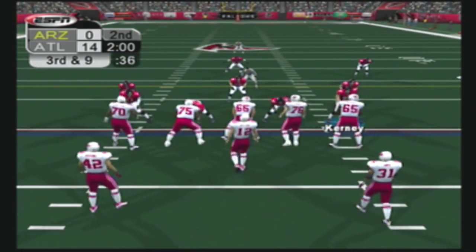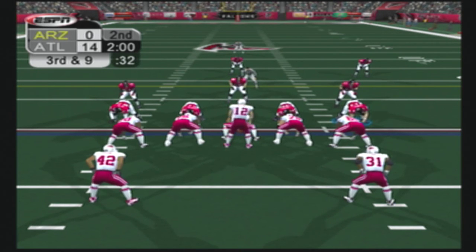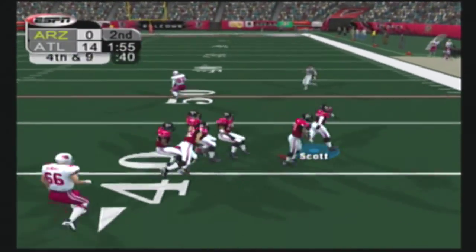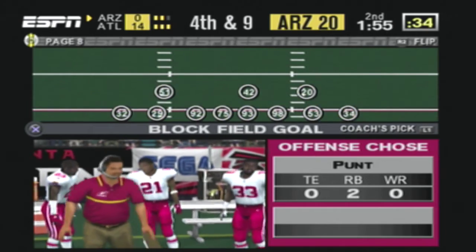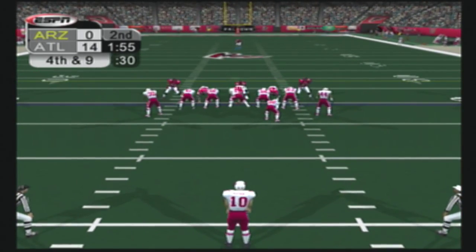Third down, 9 yards to go. One and forces the incompletion. Fourth down coming up. Ryan Scott came in and got a hand on that football and left no chance for a reception there.